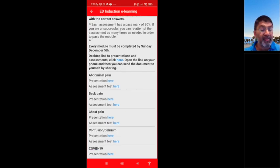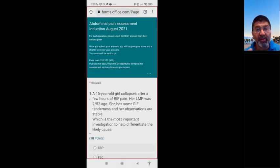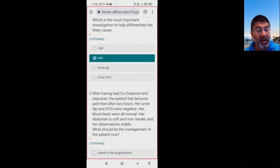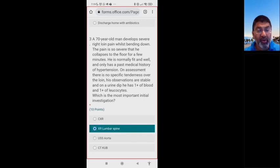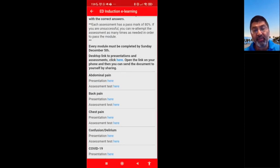The self-assessment sits outside the app. This is using Microsoft Forms, but the important thing is it's all held in one place. Microsoft Forms is a very powerful tool. They will just answer the questions. There are 40 questions, and I'm not going to answer 40 questions here. They answer all the questions and submit with their name and email address. The form will then immediately mark itself because you put the right and wrong answers into the system already, and it will give them a result. They need to score 80% on each of these assessments to pass them.